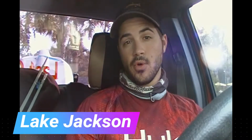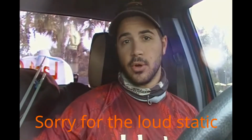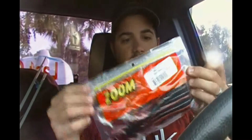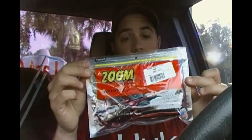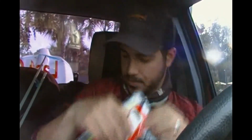Last time I went about 1 for 4 on bass or some other fish hitting top water. What I was using was these little worms, which I believe are 6.5, 7 inches long. It's pretty much what I've grown up using. But after talking to a few people, I found out you kind of need bigger worms. So I upgraded, and I believe these are 8 or 9 inch worms. Also the same color. I like the red shad. It tends to work out quite well for me.